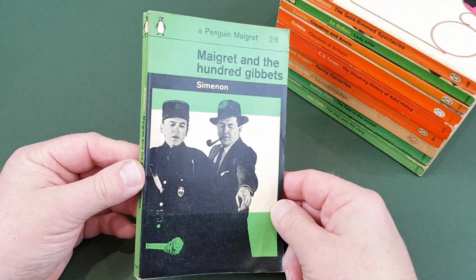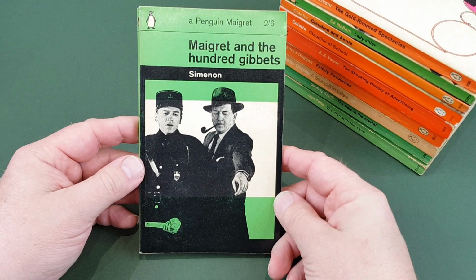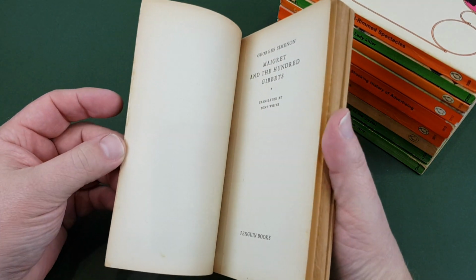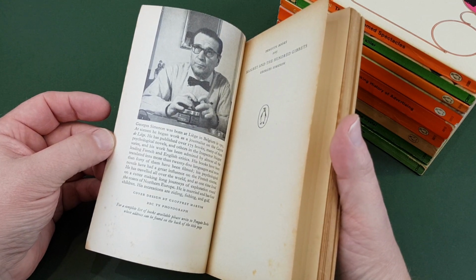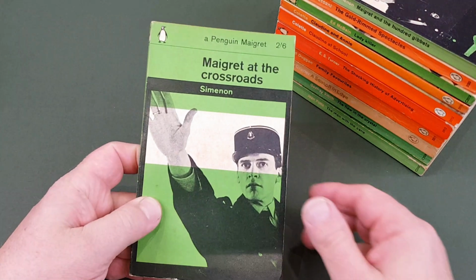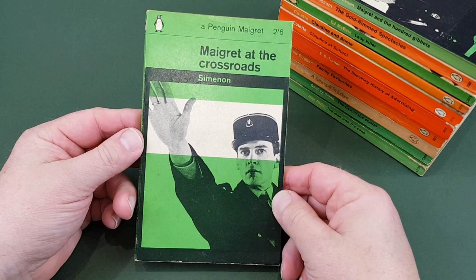First Maigret today. This is 2025, Maigret and the 100 Gibbets, Simenon. And I do love the early Penguin Simenons. Cover design, Geoffrey Martin. And just to let you know, I am very much trying to fill in the missing Simenons that I have not got in my main series collection. And then the dedicated video will be on its way, because a few people have asked me about that.